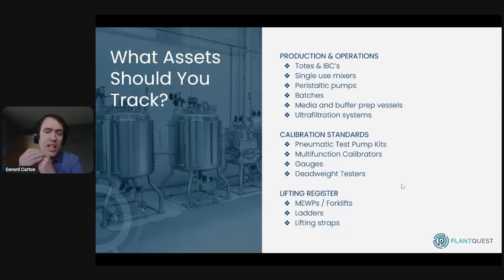And finally, EHS is another use case around lifting equipment. It needs to be inspected on a regular basis in order to keep people safe. So knowing where all your lifting equipment is, is also very important.